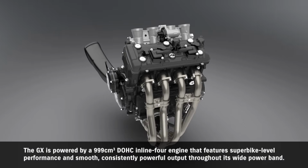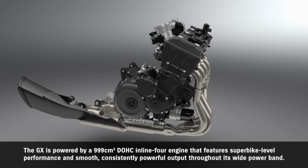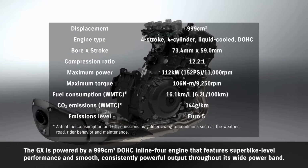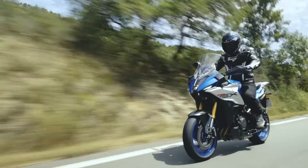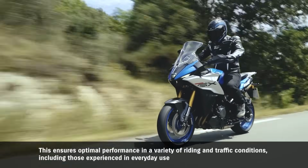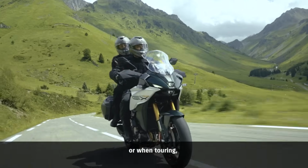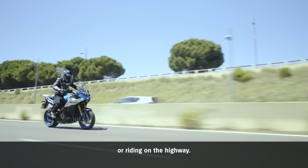The GX is powered by a 999 cubic centimeter DOHC inline-4 engine that features superbike-level performance and smooth, consistently powerful output throughout its wide power band. This ensures optimal performance in a variety of riding and traffic conditions, including those experienced in everyday use or when touring, enjoying a sporty run, or riding on the highway.